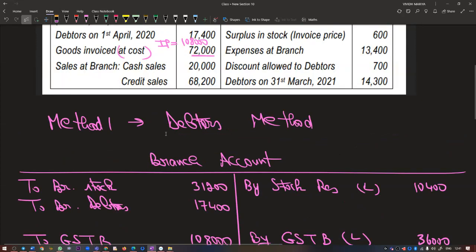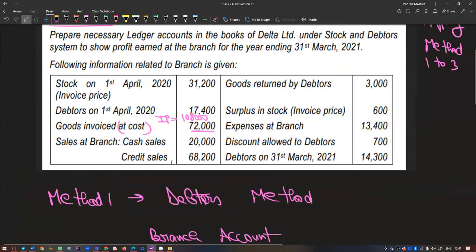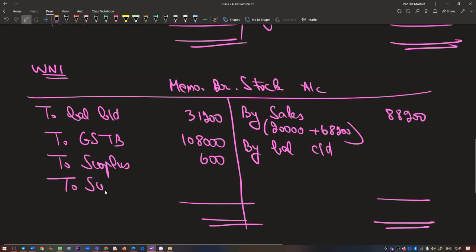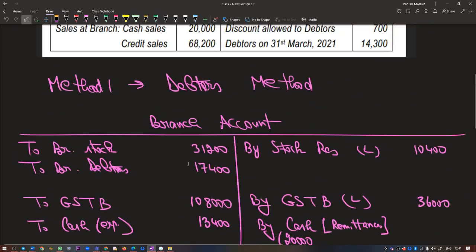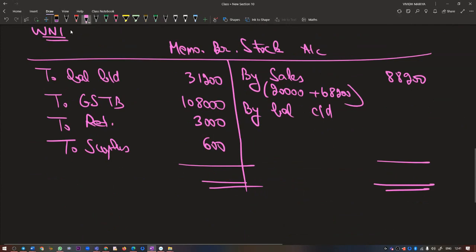Sales are cash plus credit, 20,000 plus 68,200, 88,200. What else is given? Once give me a chance again to read the question well. Yes, returns 3,000. Returns 3,000 and surplus, expenses, discount, debtors. Nothing else is there. So I will get balance carried down. At least one balancing figure is our duty.